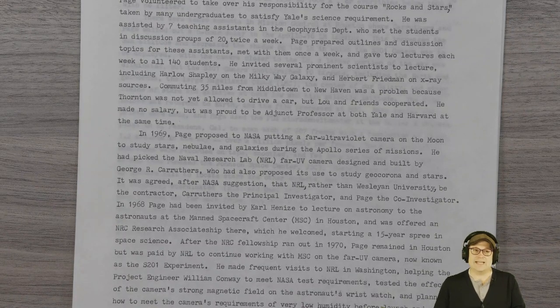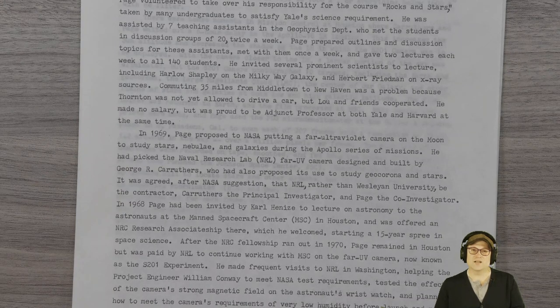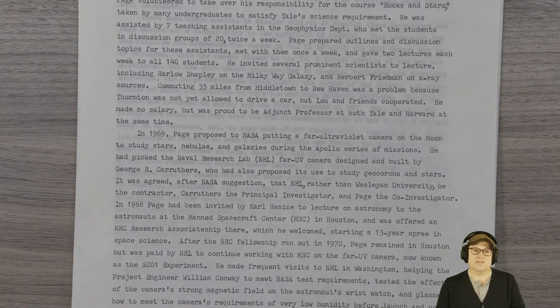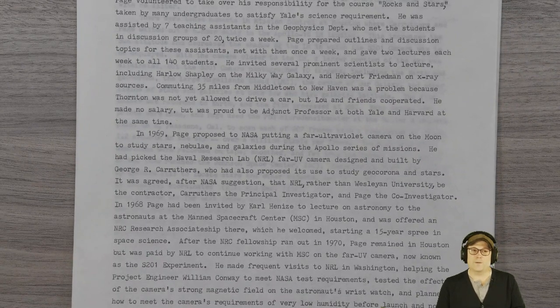In 1968, Page had been invited by Carl Heinz to lecture on astronomy to the astronauts at the Manned Spacecraft Center in Houston. He was offered an NRC research associateship there, which he welcomed, starting a 15-year spree in space science.